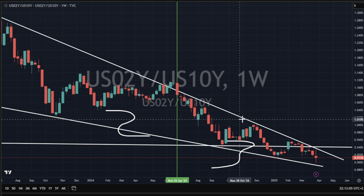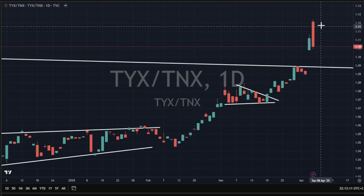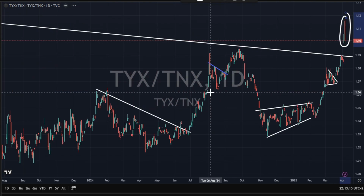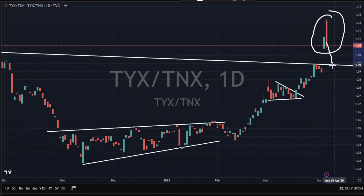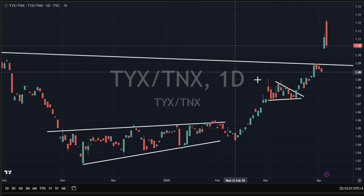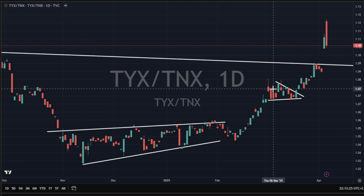Maybe that's the case. TYX, TNX ratio, we were popping higher yesterday pretty hard. There it is. But we do have a reversal candlestick here. Keep in mind, a lot of times you get a breakout and then you get a reverse, probably closing this gap and doing a retest of that breakout. Very possible. So no real huge tailwind behind gold today.